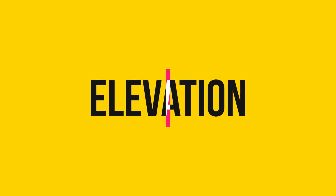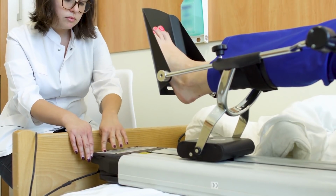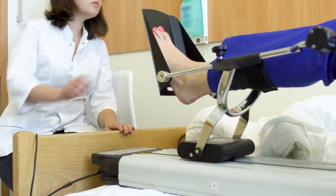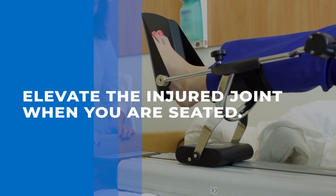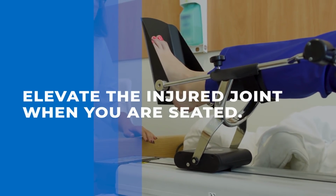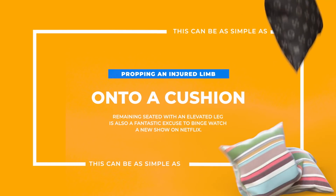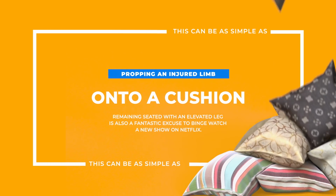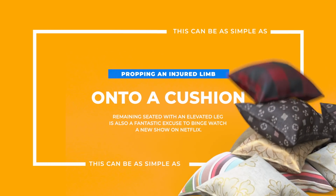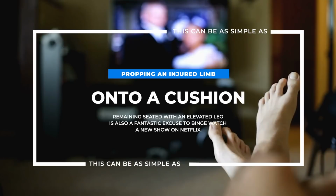Elevation. If you're thinking that there is no way your aching knee is going to allow you to climb to the top of a mountain to reach an area of high elevation, you are about to hear some good news. All you need to do when attempting to alleviate your joint pain is elevate the injured joint when you are seated. This can be as simple as propping an injured limb onto a cushion. Remaining seated with an elevated leg is also a fantastic excuse to binge watch a new show on Netflix.